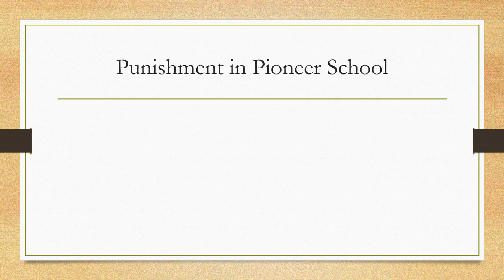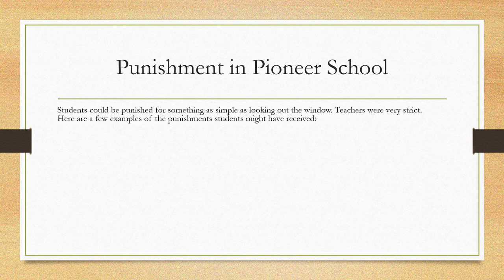Punishment in Pioneer School. Students could be punished for something as simple as looking out the window. Teachers were very strict. Here are a few examples of the punishments students might have received. Standing in a corner.